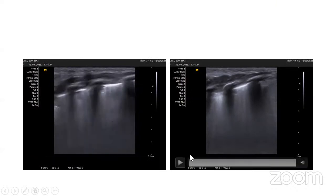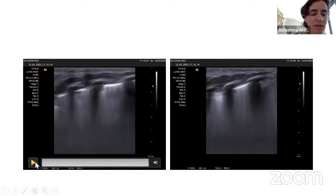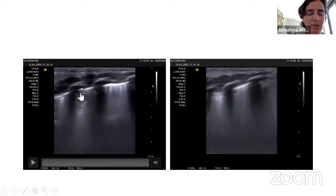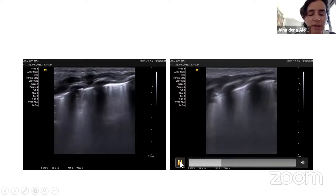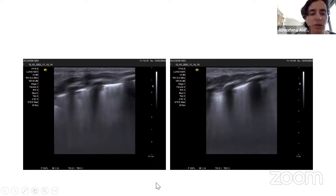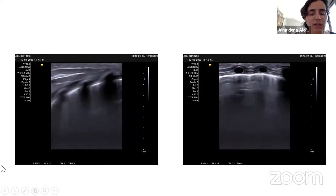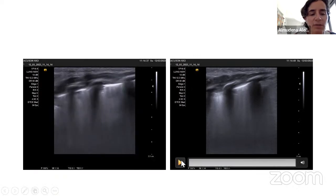Okay. You can see this is not really a shred sign because the limit between the consolidation and the rest of the lung is quite sharp, so it will probably be atelectasis, not pneumonia. This is more or less the concept of consolidation, different from the other images we've seen from the other colleagues. You lose the pleural line, you see a consolidated area, and underneath you see a hyperechoic line separating the consolidation from the rest of the lung.